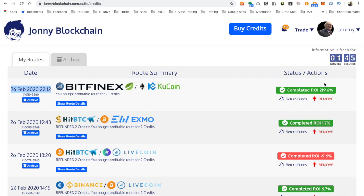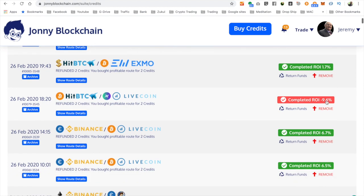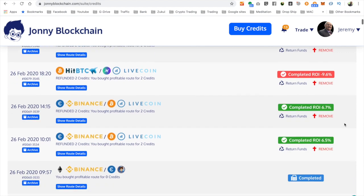Okay, so as you can see there, I've got a 219% ROI, a 1.7. I've got a trade that's lost there, because what you must understand when trading is that it's not guaranteed that you're going to win every time. But I'm not doing the type of trading where I'm relying on charts and price predictions. I'm mainly doing arbitrage, where you're buying an asset in one market and selling it in another market at a higher price. And that's why I get so many good returns.